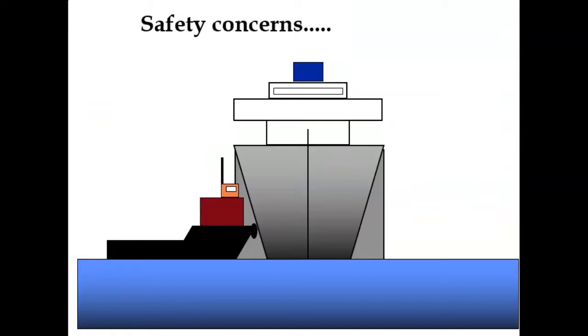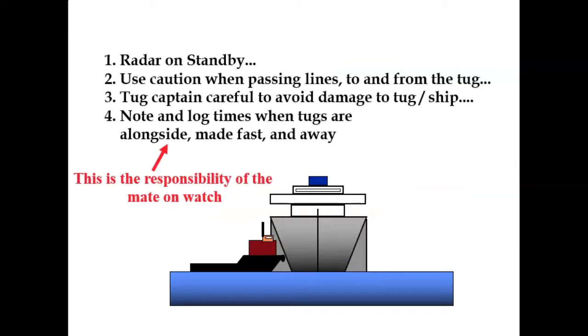Now, we're going to talk about safety concerns here. I want to go on to the next level. We talked about some scenarios and different ways to use tugs, maybe a little bit out of the ordinary than just using pure power, but we're still thinking about that pivot point. So now let's think about the safety concerns between the ship and the tug. So here's a tug made up very, very close at the bow, and we can see that it's under the bow here. There's a chance that we might cut steel to steel, so we're being very, very alert to that. So I got a list of safety concerns.